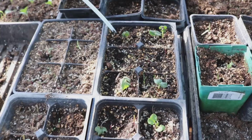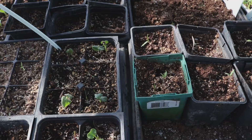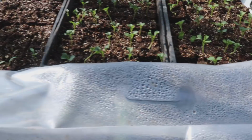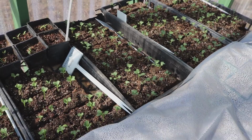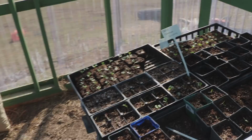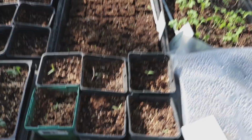So the okra is up here, most of it. There's a couple that didn't come up. Maybe they still will come up there. But I do have 1, 2, 3, 4, 5 little okra plants there. We're getting some true leaves starting on here. You can see some leaves coming. The cold loving plants are not minding being in this greenhouse at all. But the ones that are the warm loving, heat loving plants are definitely struggling a little bit more.